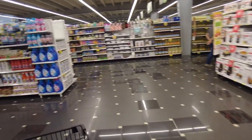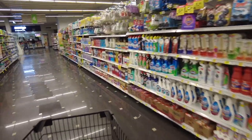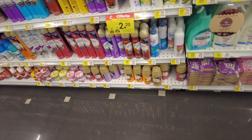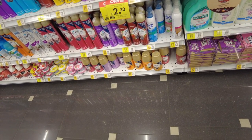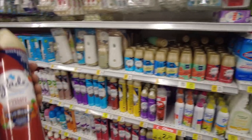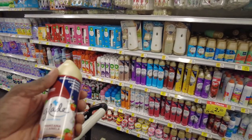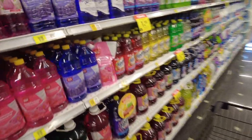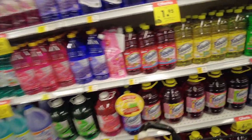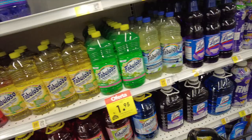We got air fresheners over here, so maybe I can get a little something. What I'm looking for. Oh, air freshener is about the regular price. Manzana and canela. That must be common. Yeah, that must be common here, because I always see that in every store. Alright, I mean, different types of cleaners. I don't recognize any of these here. Fabuloso, of course, that's in the U.S. That's cheap, but that's cheap in the U.S. too, so that's pretty cheap.